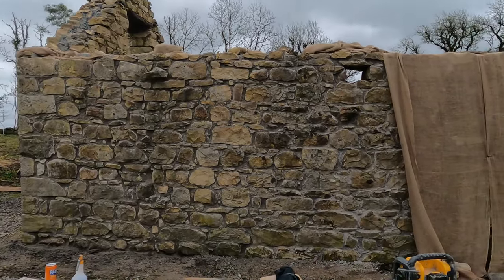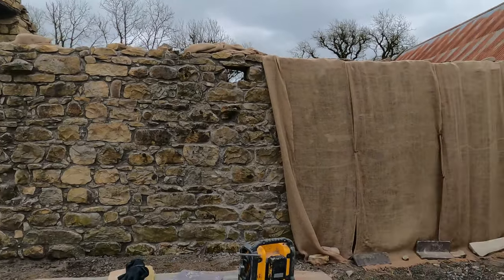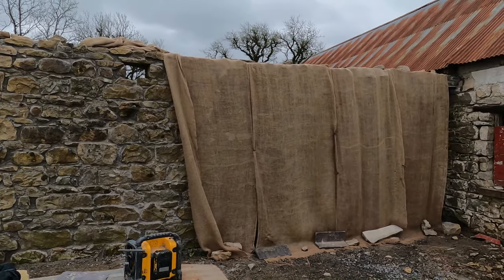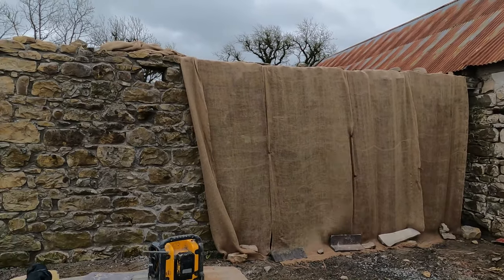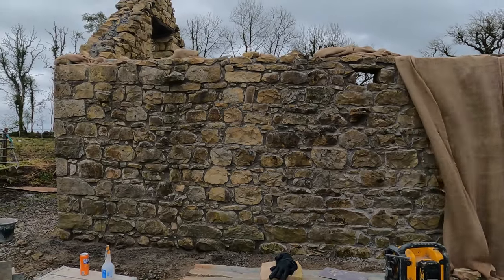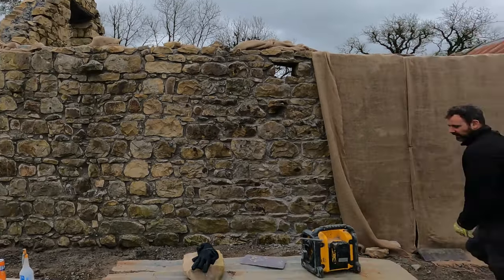This whole wall is done. So really this evening we need to beat that back, brush it back, because that's been on for a couple of days now. And then we'll cover that with Hessian and leave it to dry for a couple of days, and then we'll do the same.